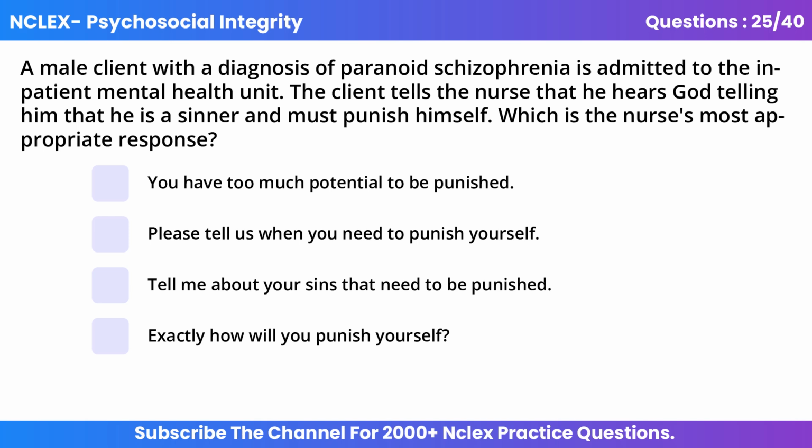Question 25. A male client with a diagnosis of paranoid schizophrenia is admitted to the inpatient mental health unit. The client tells the nurse that he hears God telling him that he is a sinner and must punish himself. Which is the nurse's most appropriate response?